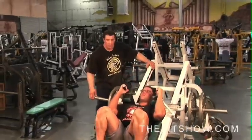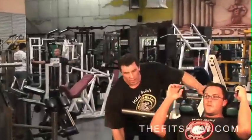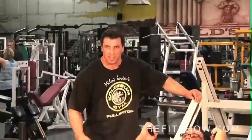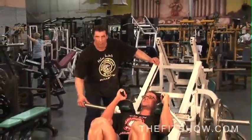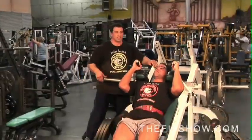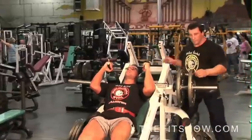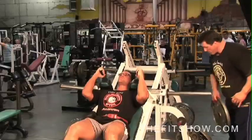To make exercise even harder than this, every 2 inches stop. This is not another variation. Every 2 inches stop for a second. And as hard as it is on the way down, it's twice as hard on the way up. Slow, slow, slow. Let's go again. Keep going.